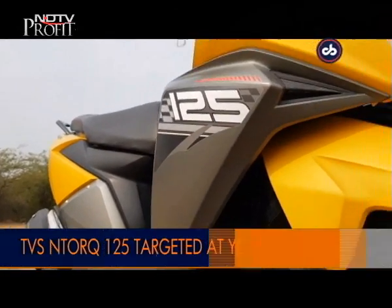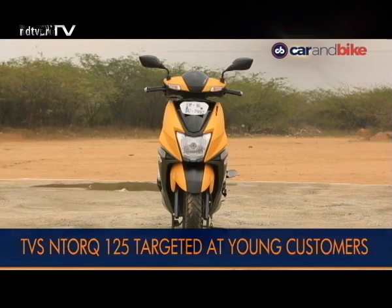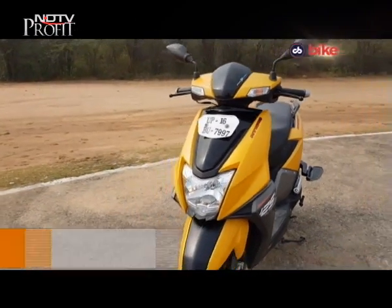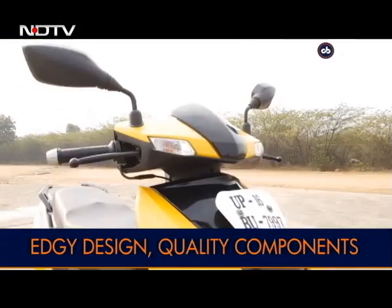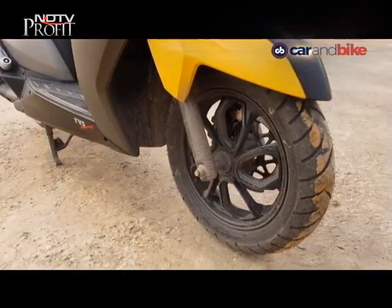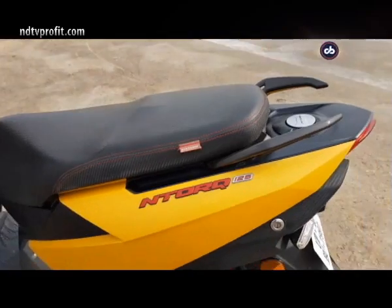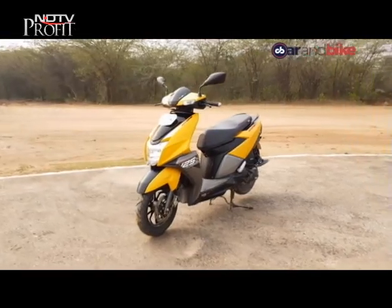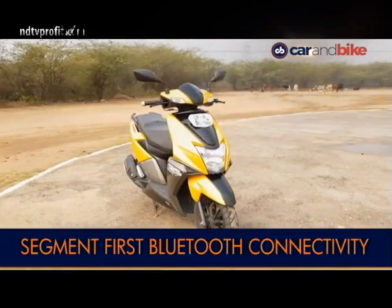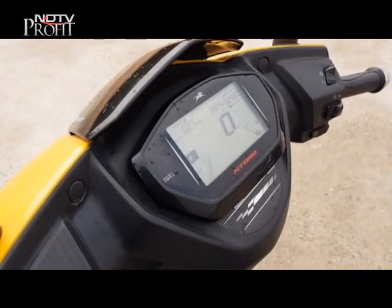The NTorq 125, on the other hand, has a radical new design. It's sharp, youthful and trendy. Not exactly a design for the entire family, but if it's presence you're seeking, the NTorq certainly has it covered. Clearly, the NTorq 125 is targeted at a more youthful audience, and its long list of features includes a segment-first Bluetooth connectivity, which even offers turn-by-turn navigation.